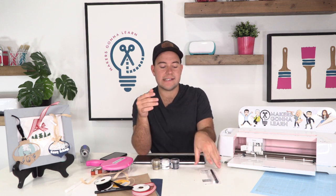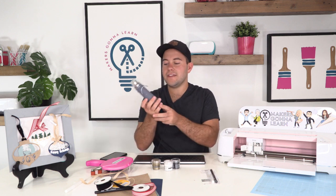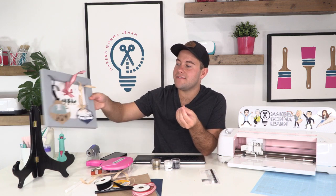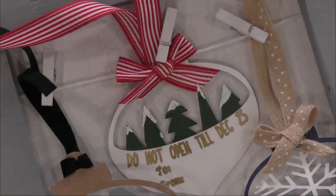So what it is, this acts as the glue. Then you put the powder on it, and then it's going to stay put. Then you get my handy emboss it heat gun, and this will heat set it, and then it becomes nice and thick and kind of glossy. So if I could have the second camera, I'll show them just so they can get an idea of what this really looks like.